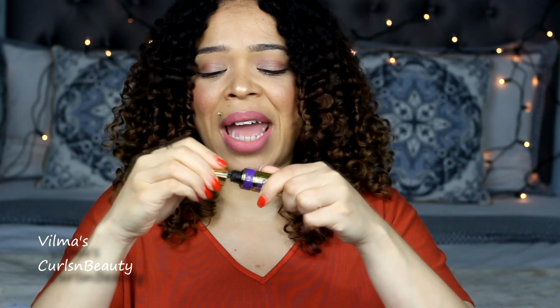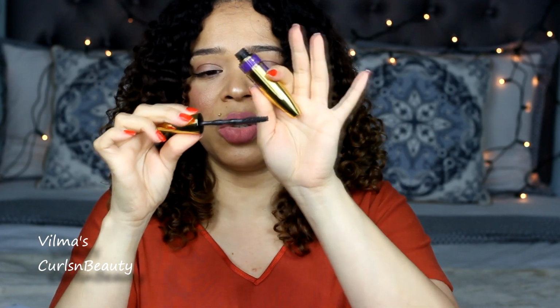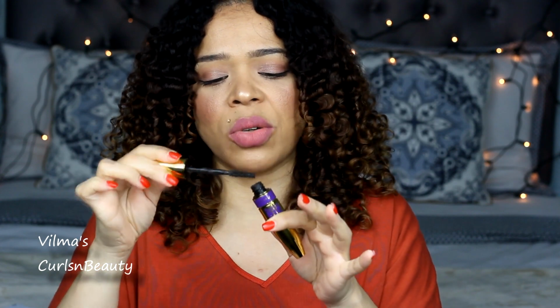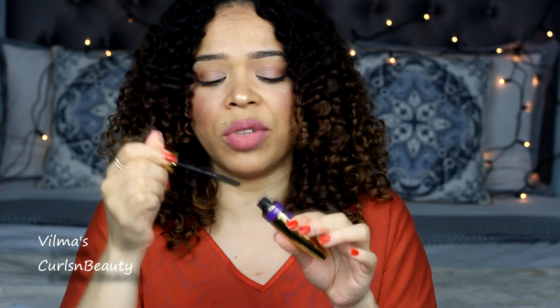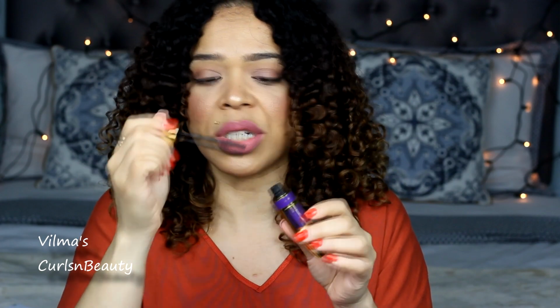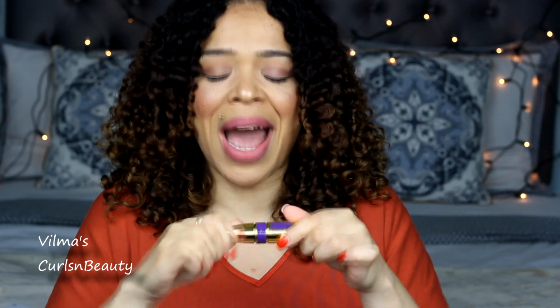The wand is okay. I have no problems with the wand. It's actually a really good size. It's not one of those that kind of bends over here, which is easy. I love those ones that move a little bit because they're easy to go in the corners of your eyes. This one doesn't do that. That is not a negative, but I don't like the formula all that much. I don't feel like it coats my lashes in an easy way. I feel like I really need to work at it. But yeah, I was just disappointed. It's just not one of my favorite mascaras.